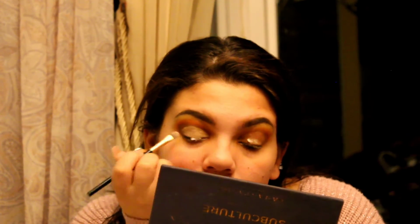Guys, this is so good. It's almost as good as the NYX one. That one's really good, and I feel like it's just as good as that, and this was only $4. I'm going to put a little bit in here first, and then I'm going to apply it on the lid.